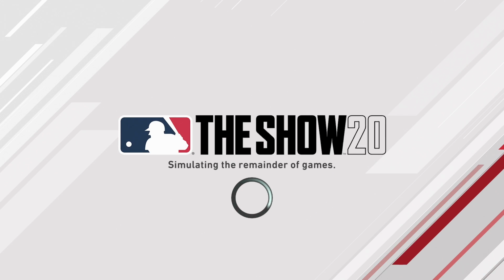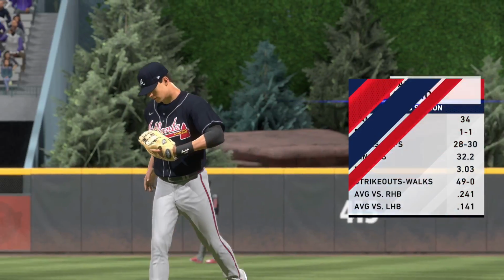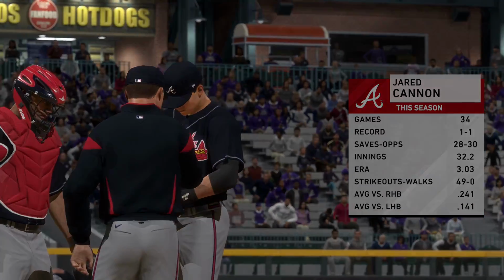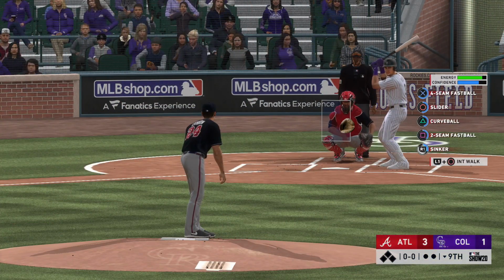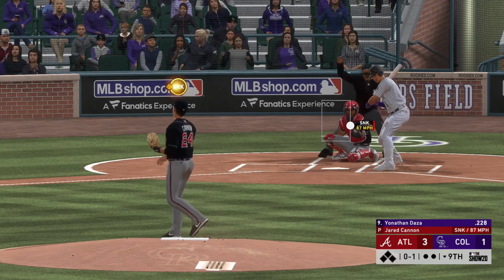Patrick Weigel earns his 5th win of the year as he finishes 7 innings with only 2 hits allowed. Your attention, Jared please. Cannon takes the ball now in inning number 9, looking to close the door. 24, Jared Cannon. Jonathan Daza will be summoned to pinch hit here to start the bottom of the ninth. And remember, they need 2 to tie, 3 to win, so he's got his work cut out for him here.